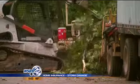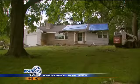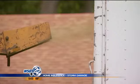First call was actually my insurance agent, just to let them know we had a claim coming. That should be the first step for anyone with storm damage. Next, take photos of any destruction before you move it. Taking photos is very, very helpful. It's proof. We never like to talk about that you have to prove it, but it's proof of what happened on your property. Then start making calls to get your house and yard back to normal.